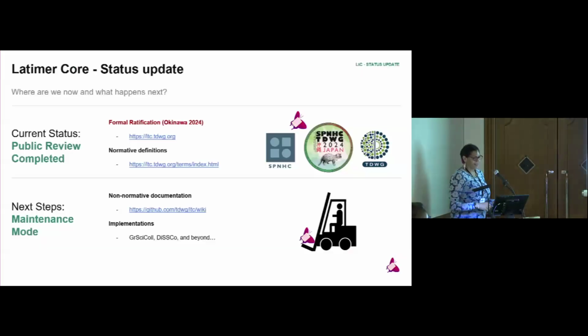Status update. There was a presentation on Monday, was it Monday? And they had a big slide and it said that Latimer Core got ratified. We went through the public review phase back in December through January. We got the experts to come back and tell us what to do, and we are now ratified. So there are some links here to the normative parts of the standard. And what will happen now for that task group is we go into maintenance mode.